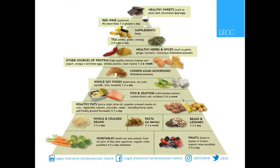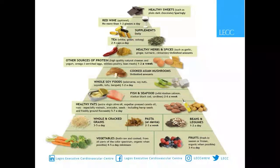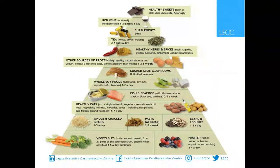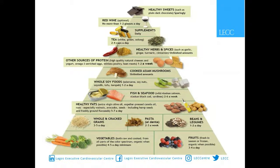Now, another nutrient that you should have a lot of is calcium. For calcium, you can have about 1,300 milligrams per day. And apart from calcium's ability to strengthen the bones, it also strengthens the heart and enables it to function better. So you can have things that are very abundant in calcium. You can eat any of these things on the pyramid.